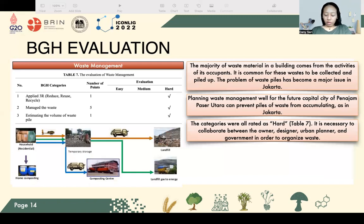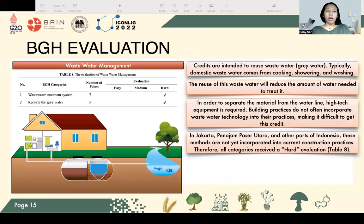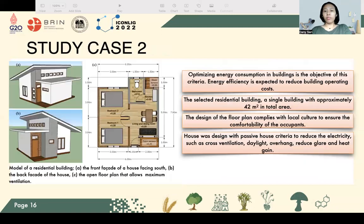And then for waste management, the majority is hard because it's necessary to collaborate between the owner, designer, urban planner, and government in order to organize the waste. And wastewater management is also calculated as hard because the disposal place is not yet incorporated into current construction practice.